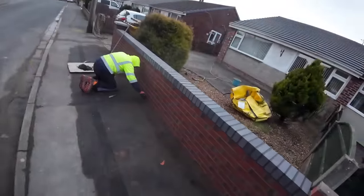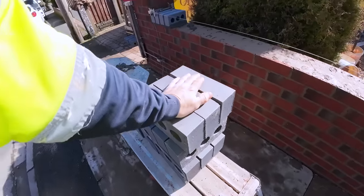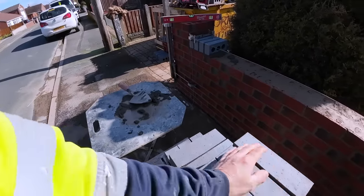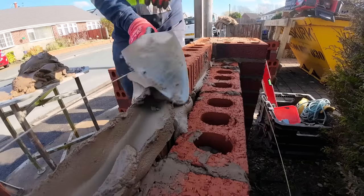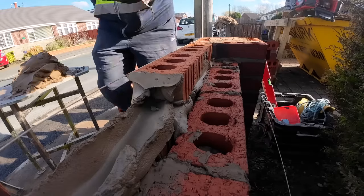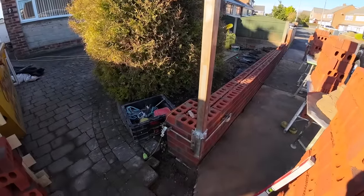As you can see, you've got the bricks up on the hop-ups and the board next to that. So we'll work so far, then move the board to the other side. Profiles up, mortar on the boards. Sun's in the sky.